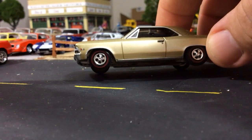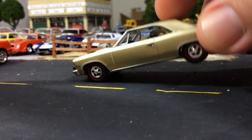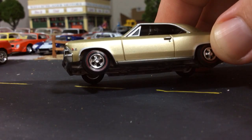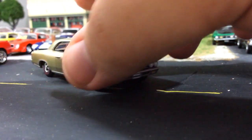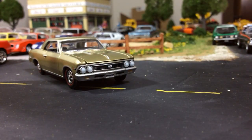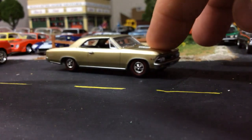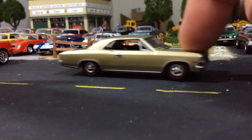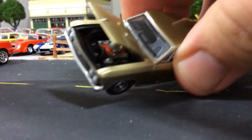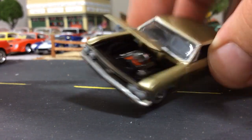Wow, those wheels look so good. You don't realize how good they look when you're looking at them because they're so small, but when you get them here on camera, blown up a little bit, they really look good. Actually, probably my favorite wheels from Auto World. This one, if I remember correctly, has a pretty nice engine too. A lot of detail.